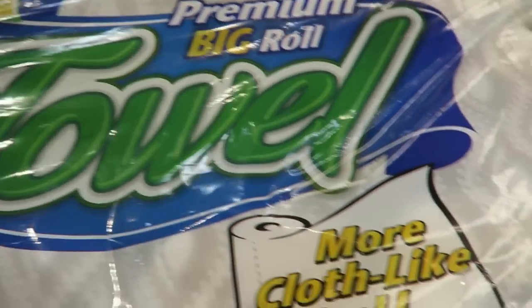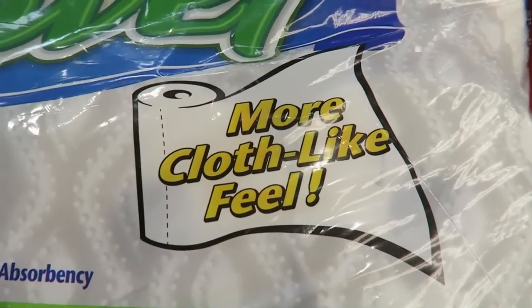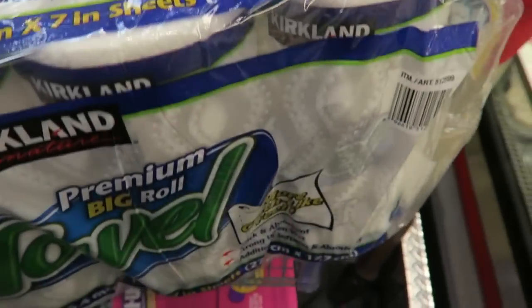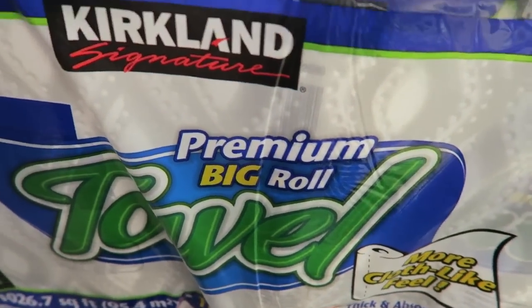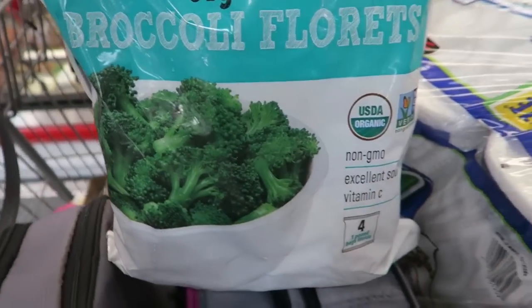Love the paper towels at Costco. They're my favorite. They're the cheapest bang for your buck. 12 rolls. I think it's like $12 or $13, but I love these paper towels. Broccoli florets, organic, they're delicious.